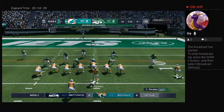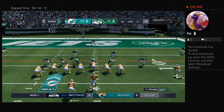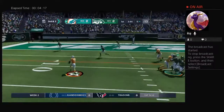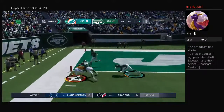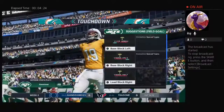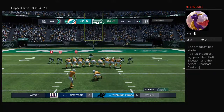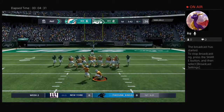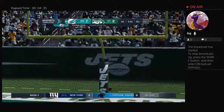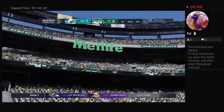Here comes the 7th play of this opening drive. They've moved it well, but here's 3rd down. And he will score. Touchdown, Miami. Jakeem Grant, his first touchdown of the new season. And the Dolphins take it right down and score on the opening drive. And that makes it 7-0 Dolphins. Makes the score Dolphins 7, Jets 0.